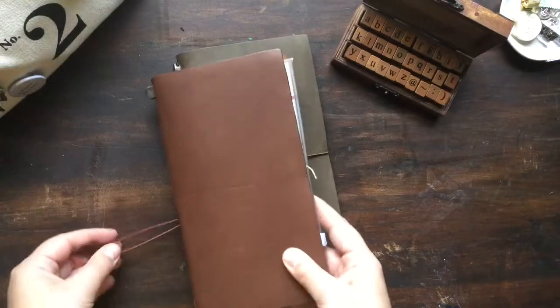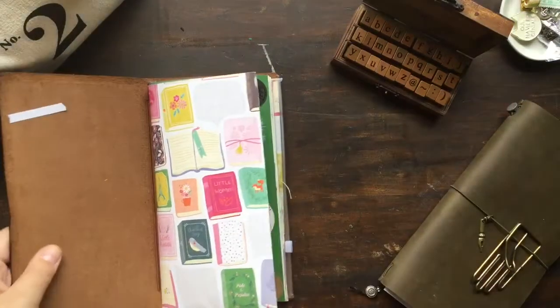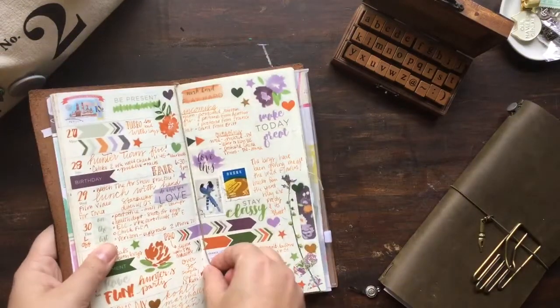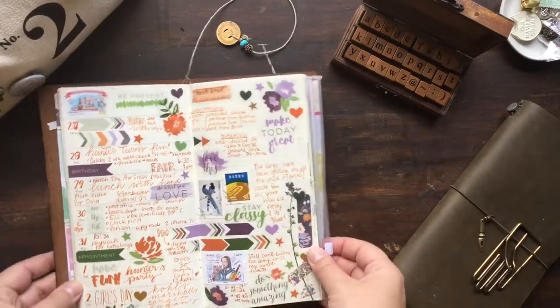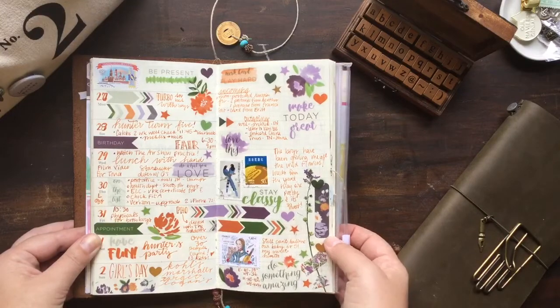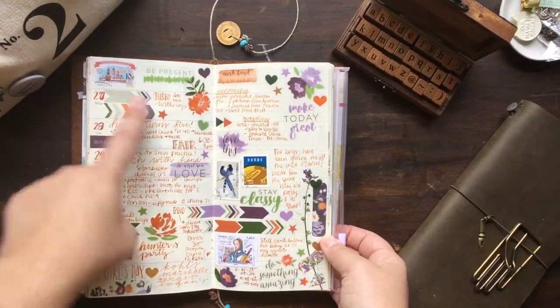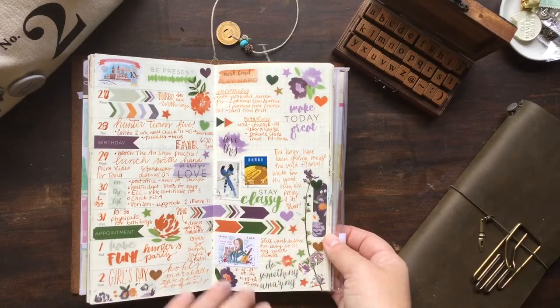So I'm going to start with this one. And I have it bookmarked. And I don't believe I shared April, so we're going to start in April. So here is a look. I was using the Target Dollar Spot stickers for this particular week. And then of course I've got my stamps in here, and then I put in a pretty little flower right there.